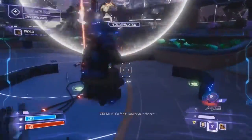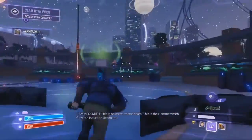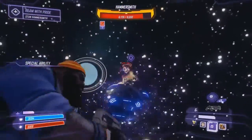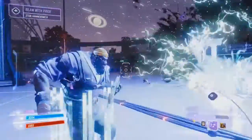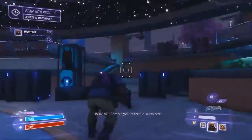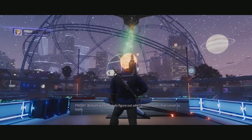Yes, the shield is down. Go for it. Now's your chance. You zig, I zag. How dare you? This is no mere tractor beam. This is the Hammersmith Graviton Induction Resonator. We're almost there. Keep the pressure on. Once again, mayhem stands in the way of genius. That's right. Time to shut this whole thing down. Yeah! We turned off the tractor beam! Brilliant work. Now to figure out why Legion wants that comet so badly.